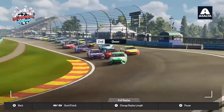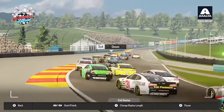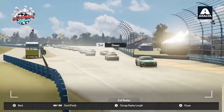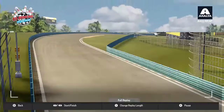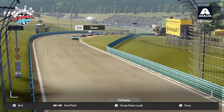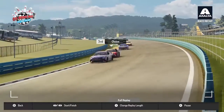turn 1. Hamlin's going to force it up our inside, 3 wide in the middle. And we're going to get shoved wide now out of turn 1, getting sideways. But we hang on to the car and manage to hang on to third place. But certainly a bit of a setback as I was not expecting the 11 to shoot up my inside. It was kind of my fault. I left that space open for him, and he took full advantage.